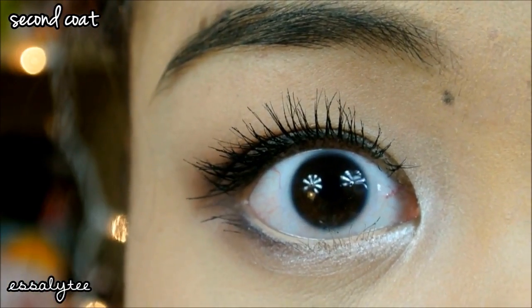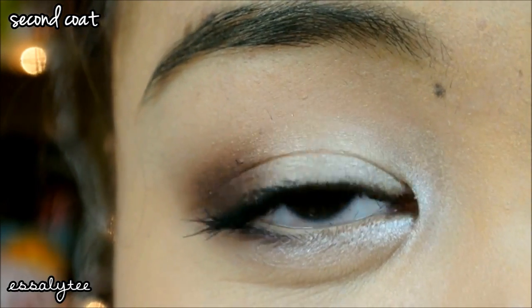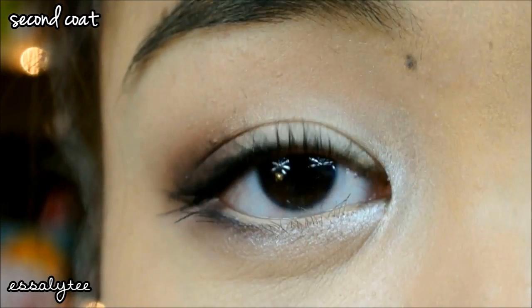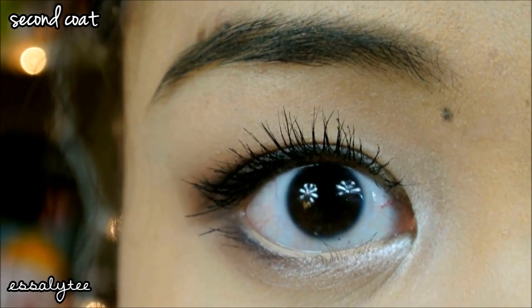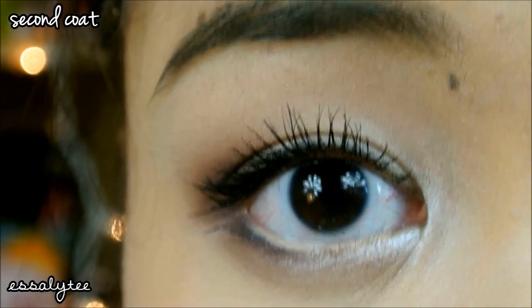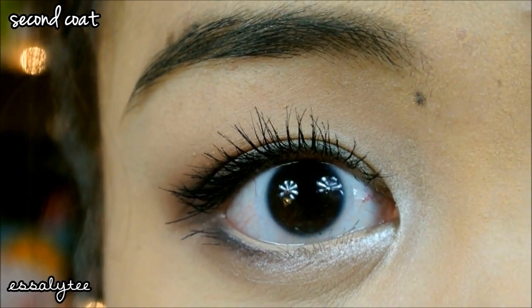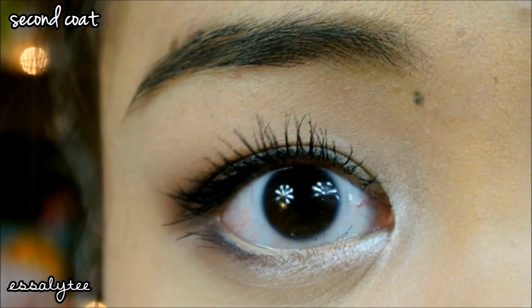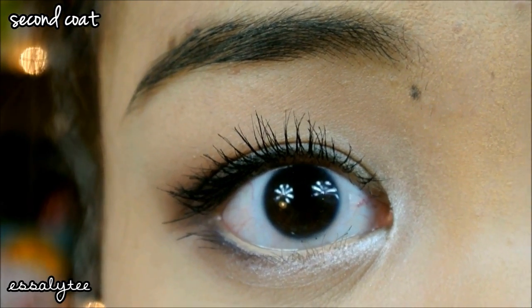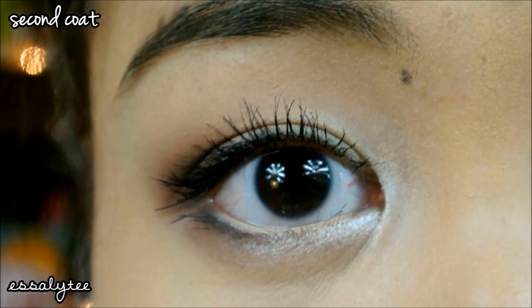So this is what my lashes look like after two coats of the mascara, and all I can say is I'm addicted to this mascara for reals. Like, I feel like I haven't tried a mascara that impressed me this much in quite a while. So I'm excited about this mascara. I absolutely love it. I feel like it lengthens my lashes, separates, it doesn't clump. And as far as holding my curl, it doesn't make my lashes look stick straight, so I'm happy about that.